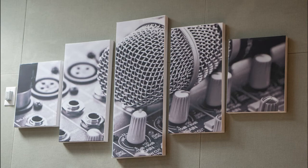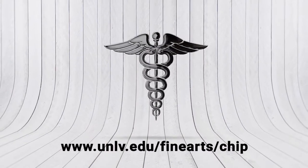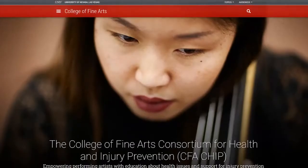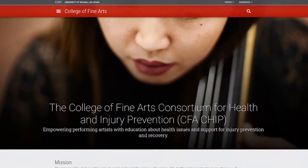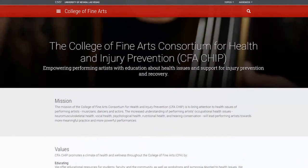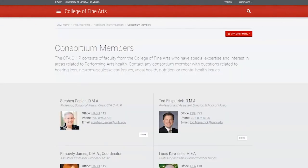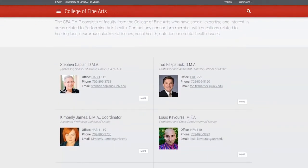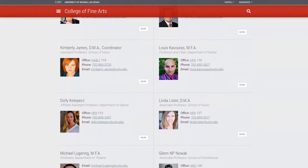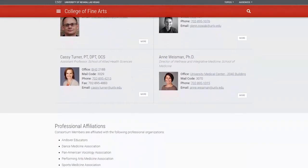You may notice as we pass through several of these rooms that there are safety items around the classrooms, and this is largely in part because of our Consortium for Health and Injury Prevention, which is a multidisciplinary research group of faculty that have made it their mission to educate our students, faculty, and community about health-related injuries in the arts. Focusing primarily on the needs of musicians, dancers, and actors, they hope to bring increased understanding of performing artists' occupational health issues, including neuromusculoskeletal health, vocal health, psychological health, nutritional health, and hearing conservation.